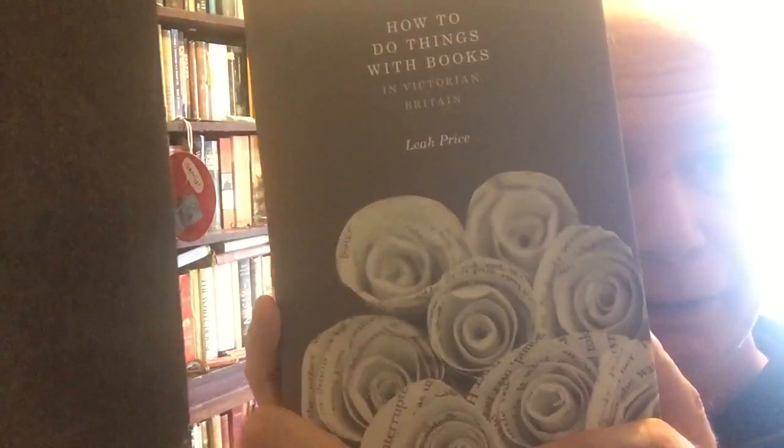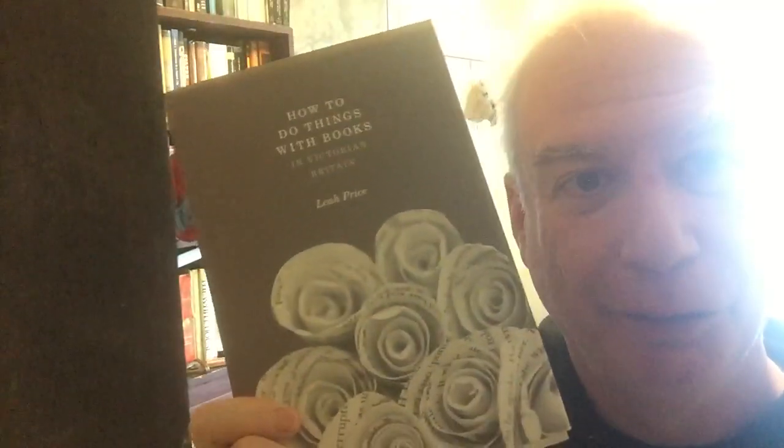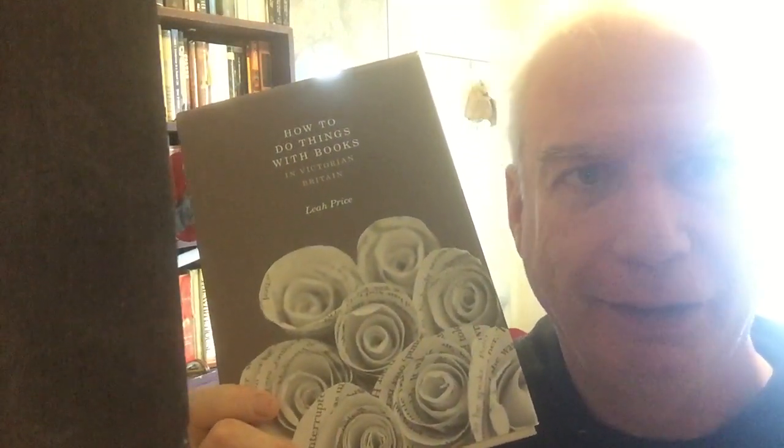Then we've got How to Do Things with Books in Victorian Britain by Leah Price. Another comparatively new book. When did this come out? This was 2012. So before we were talking to each other, but well into my time back in book reviewing. It's what Victorians did with books. Not just a question of how they decorated them or how they produced them or how they annotated them, but lots of other things as well. How they mutilated them for their own purposes or whatnot.